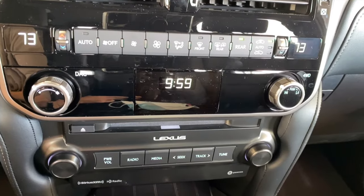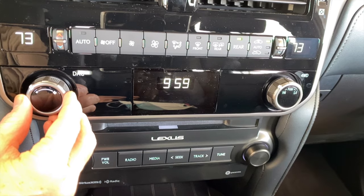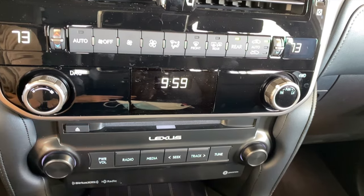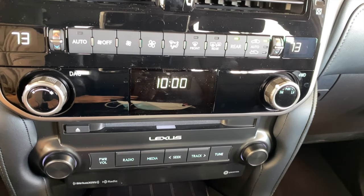The only negative that I've experienced so far is that it's easy to reach for the downhill assist control dial instead of the volume control dial when you're wanting to adjust the volume on your audio system. But once you know that, you'll remember. Plus, it's always easier to control the volume for your stereo with the buttons on the steering wheel.